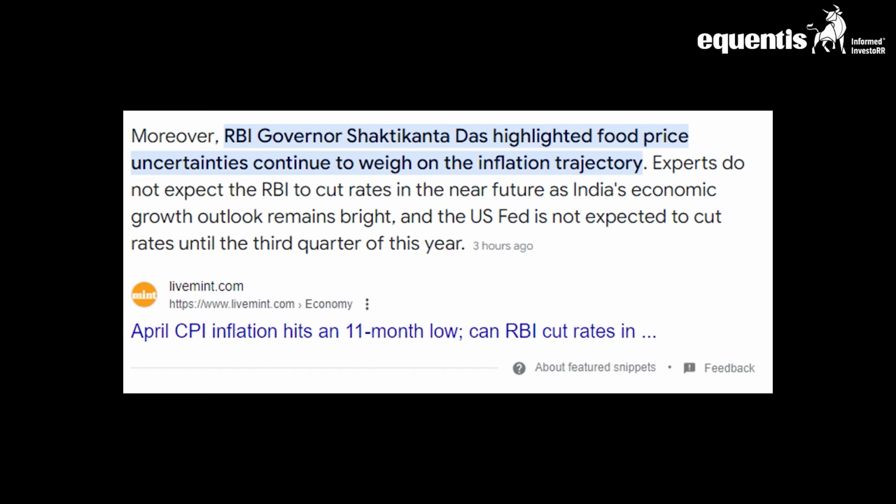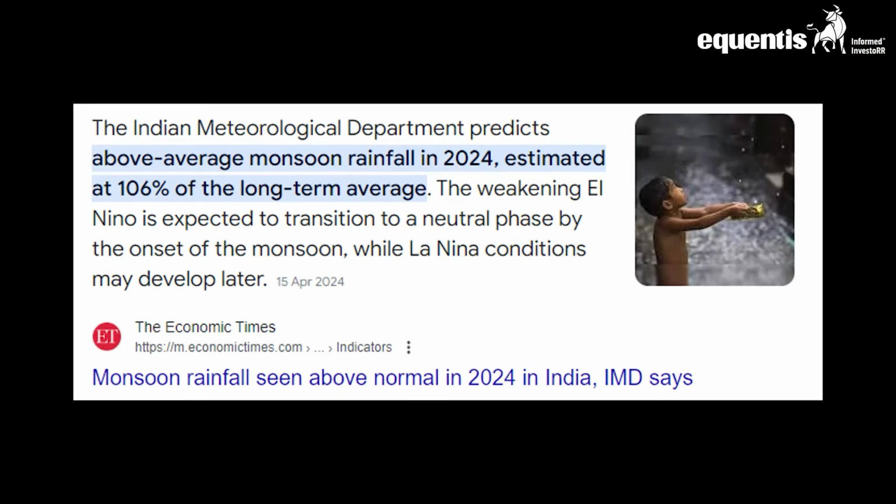Now, one major concern is food inflation, which saw an uptick to 8.7% from 8.52% in March. RBI Governor Shaktikanta Das also highlighted the persistent uncertainty surrounding food prices, which could continue to influence the inflation journey going forward. Now, on the bright side, there's also some optimism regarding the upcoming rainfall season. IMD has forecasted an above normal monsoon, which could boost agriculture production and also help curb price pressures. However, while inflation has decreased, the rural consumption recovery also poses a new challenge.